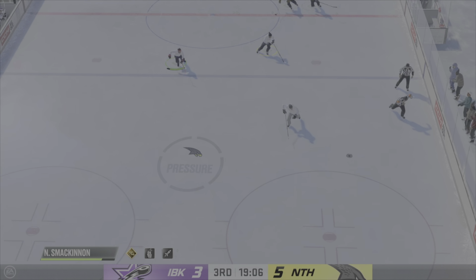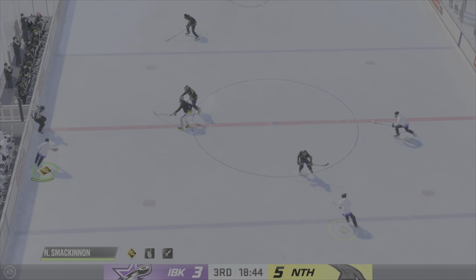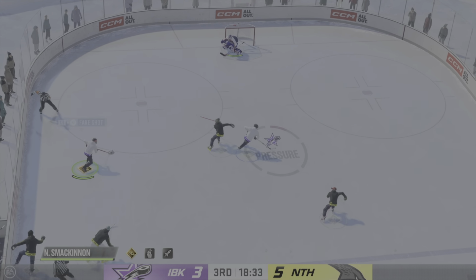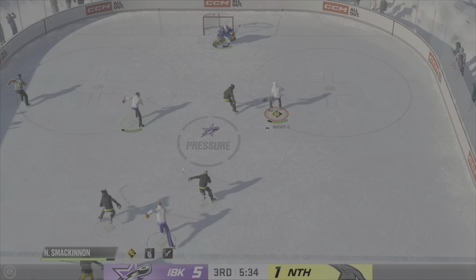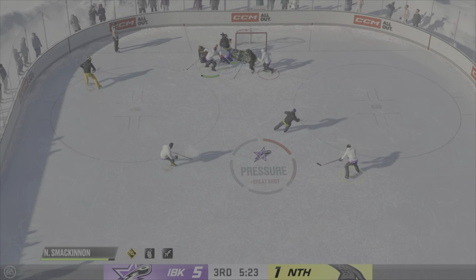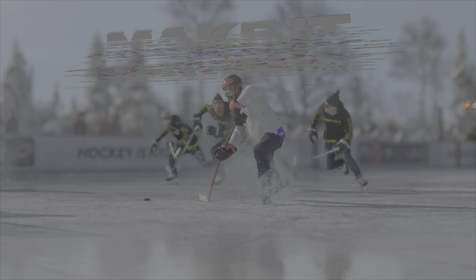The third period. It's been an entertaining game of hockey, but it's all about the offense and how much you can generate. Sky high numbers off the charts, but zero defensive metrics on this. Someone in front. It's a 2-on-1. Slides it across. Scores! Coming up in just a matter of moments.